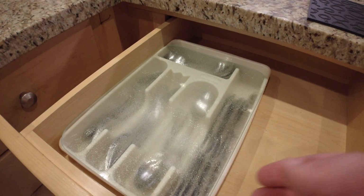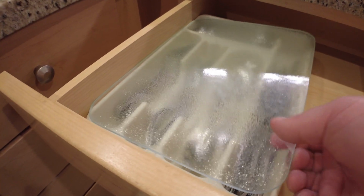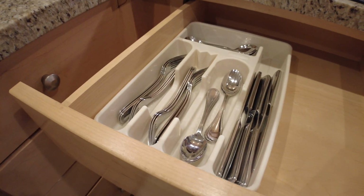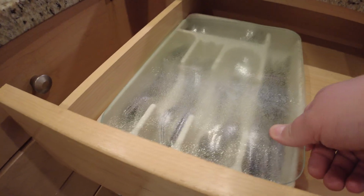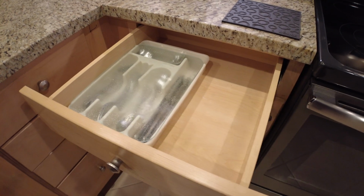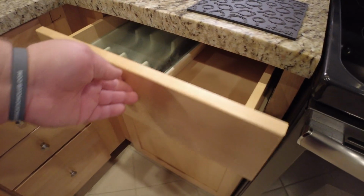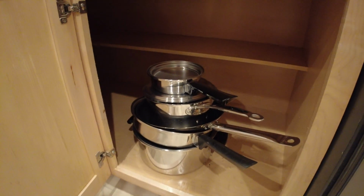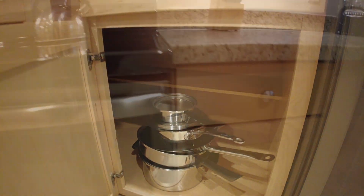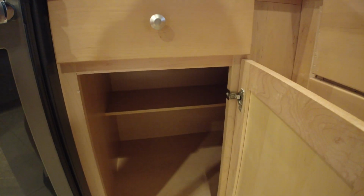Let's look in this drawer. Well, this is where your cutlery is, and they actually have it covered up with their glass cutting board. So that's kind of interesting. Really, another thing we're not keen on is those glass cutting boards. Both dangerous and they don't work very well. Under here, whole set of pots and pans. Moving over here, let's see what we got under there. Well, that cupboard looks like it's empty.